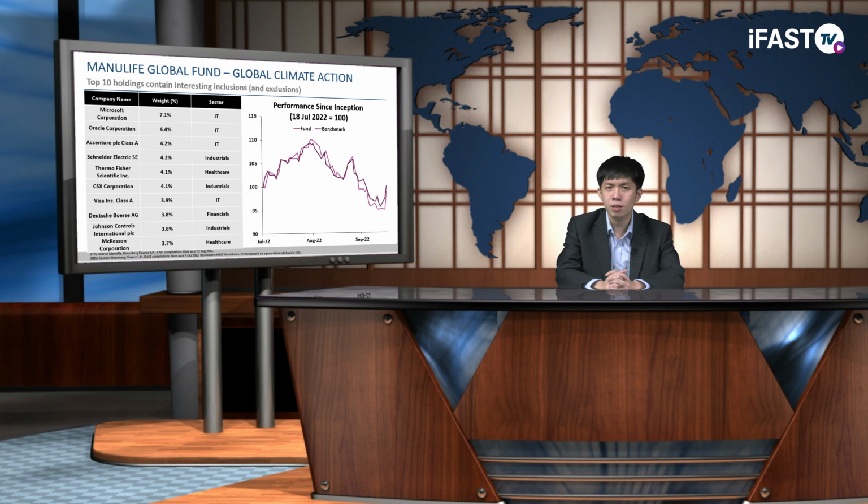In terms of performance, this fund has performed similarly to its benchmark since inception. While no expense ratio has been provided for this fund due to its recent inception, investors should note that there is a management fee of 1.5% amongst other fees. This fund is available in 3 accumulation share classes, in Sing Dollars, US Dollars, and Sing Dollar Hedged.